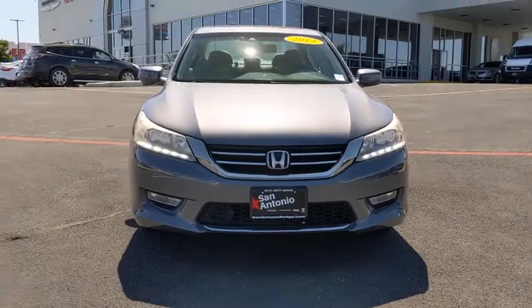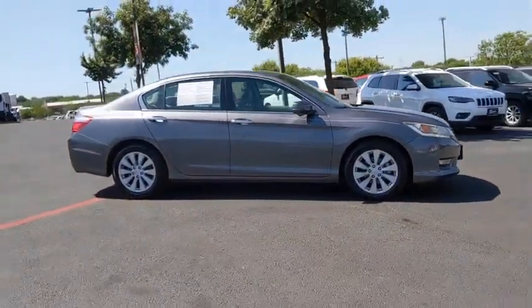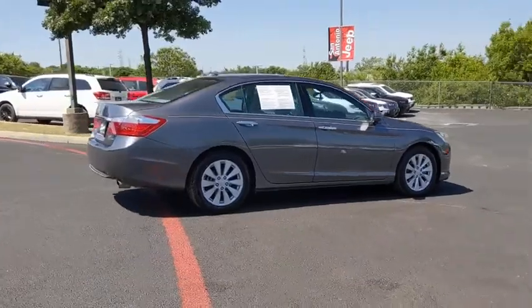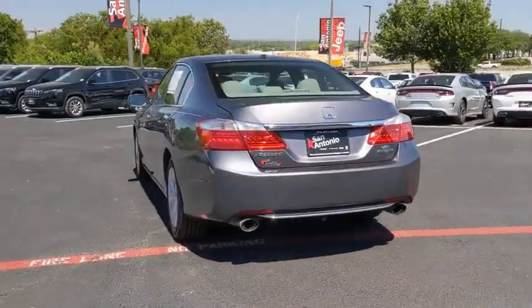Looking for the right vehicle? Check out 2013 Honda Accord. Ingeniously simple, yet overflowing with luxury and technological creativity, all that and more in the Accord. This vehicle has less than 100,000 miles. Here are some of this vehicle's great options.